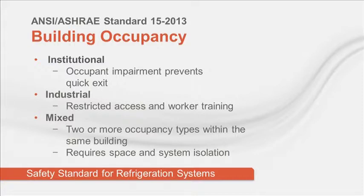For example, a hospital that contains a restaurant open to the public could have both institutional and commercial occupancy types. However, different areas of occupancy can only be considered separately if they are isolated from each other by tight-fitting floors, ceilings, and walls with self-closing doors. Plus, the HVAC systems serving the areas must be separate. If this isolation does not exist, then the occupancy with the most stringent requirements governs the entire area.